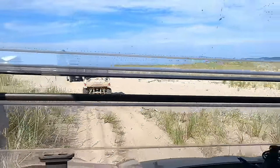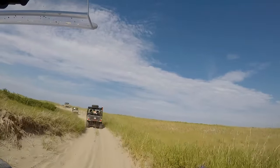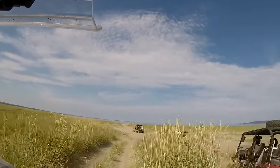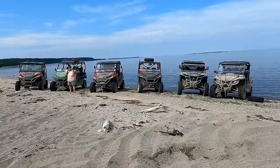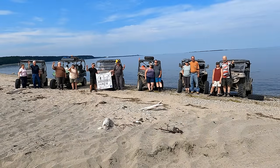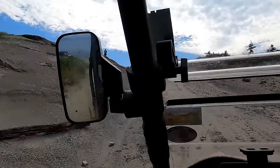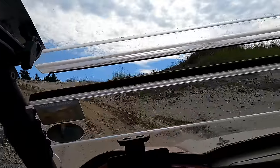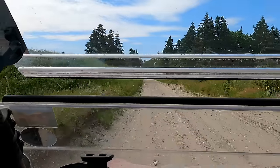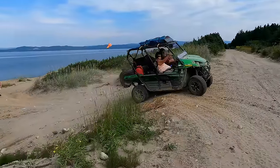The trail goes right through these sand dunes. This is where that washout was on our first day. Remember when it was raining so hard? All the brave people went for a little swim here to cool off. It was great. We thought we'd have a little bit of fun coming up off the beach area onto the trail again.